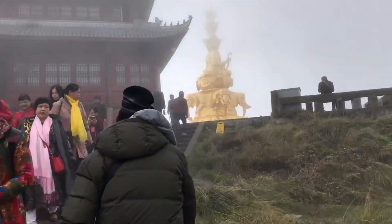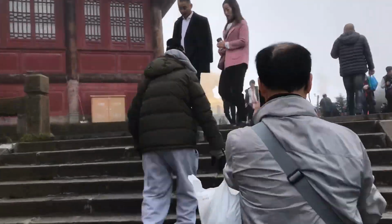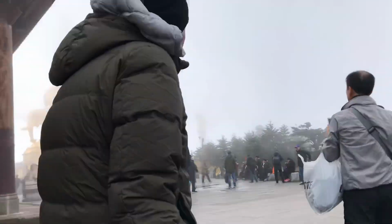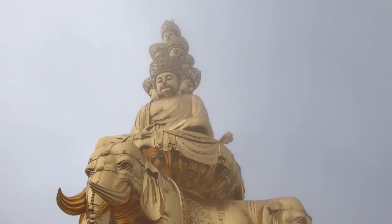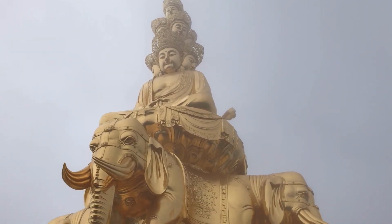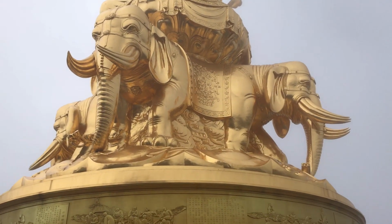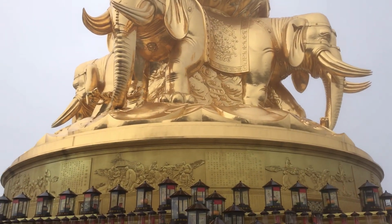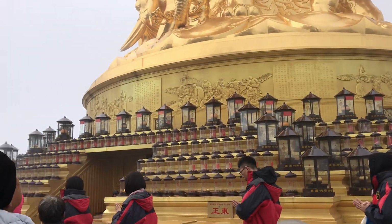The 4-sided massive golden statue of Samantabhadra, also known as Pu Xian Pu San in Mandarin, sits on top of elephant statues at the summit of Mount Emei, which is the highest one among the 4 sacred mountains of China. We were very blessed as the sun shone through the clouds for a few brief seconds to illuminate this beautiful statue before it resumed its standard cloudy view again.